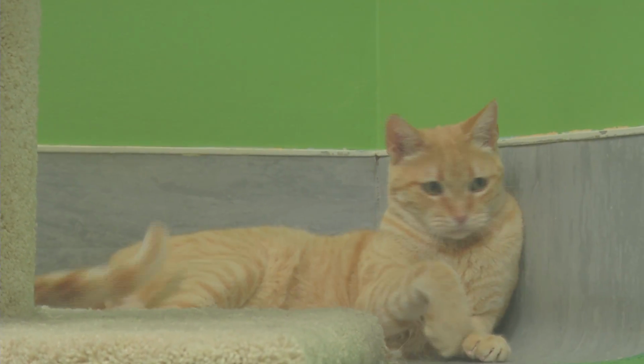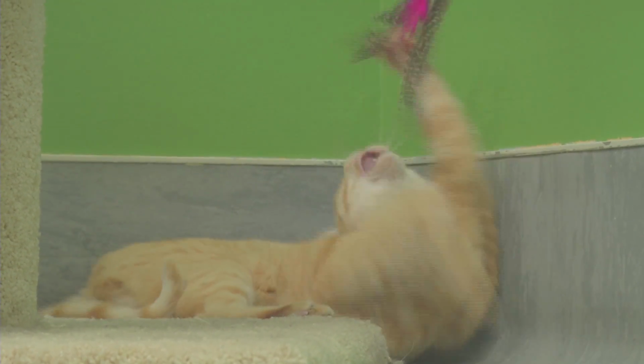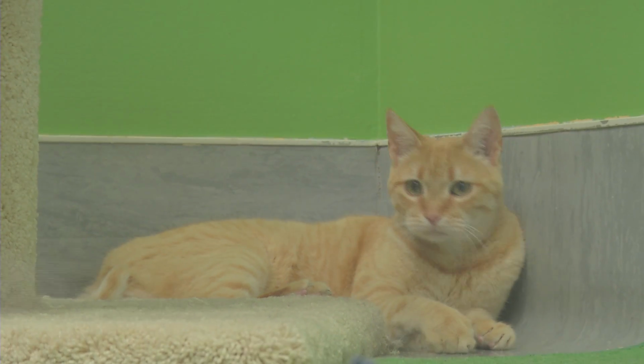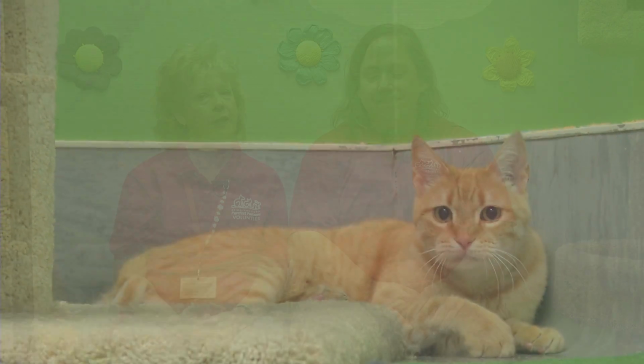But Simba's a big, beautiful boy. He's about 5 years old, I think? Yeah. About five. So he's fully grown, as they say. But he's just ready to go home. So if you're looking for big, handsome, active, it's Simba.